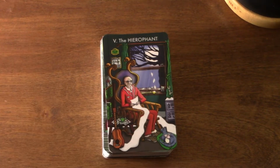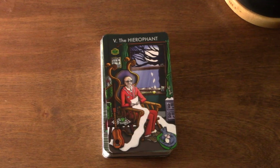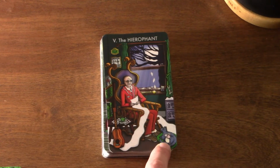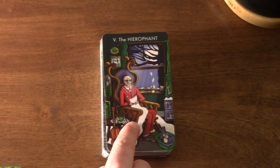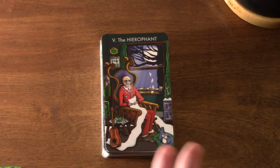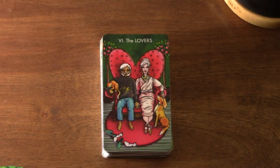The Hierophant. This is another one where I kind of don't necessarily see Hierophant per se. I don't have any issue with the card. There's some symbols that you can see connected to Waite-Smith, for sure. Even just the little mouse and puppy, I think that's a puppy, at the feet. It just reads like academic in a way. But, again, it's nicely done. It's the Lovers card. I love her hair.